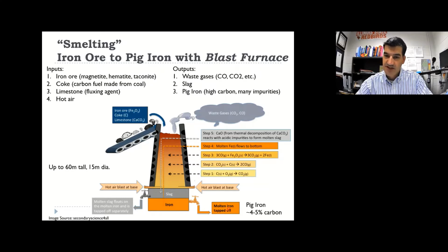But pig iron is the material of interest that is the end product coming out of the blast furnace, and it has about 4 or 5% carbon, which is way too much to be useful. If it has that much carbon, that's even more carbon than cast iron, which itself has a lot of carbon. If it has that much carbon, it's going to be pretty strong, but it's going to be really brittle. So it'll just snap apart. And you don't want to make anything out of that.